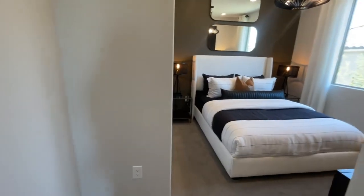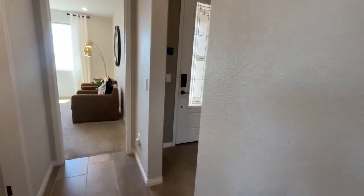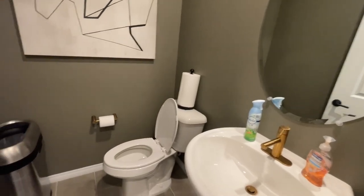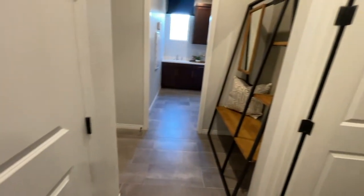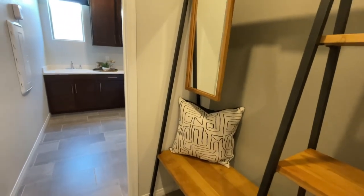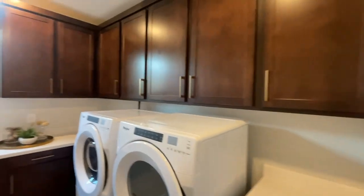Alrighty. Here's another bedroom. Now, what's going on with this community in particular is they have roughly around 25 quick move-in or spec homes. Here's a half bath as well. And what that means is these homes are move-in ready. They'll be ready by latest December, if not sooner. All options have been selected. You can't change anything. And they're trying to get rid of them.